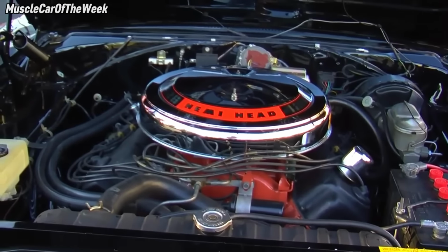Number 6, 1970 Plymouth Barracuda with 425 horsepower. On the topic of the Hemi engine, the iconic Plymouth Barracuda finds its way into a tie with its Dodge counterpart. Also equipped with a 426 cubic inch engine with 425 horsepower, the Barracuda has become a desirable collector's car. Though many different engines were made available for the Barracuda, the Hemi gave Plymouth a fighting chance against such fierce competition at the time of its release.